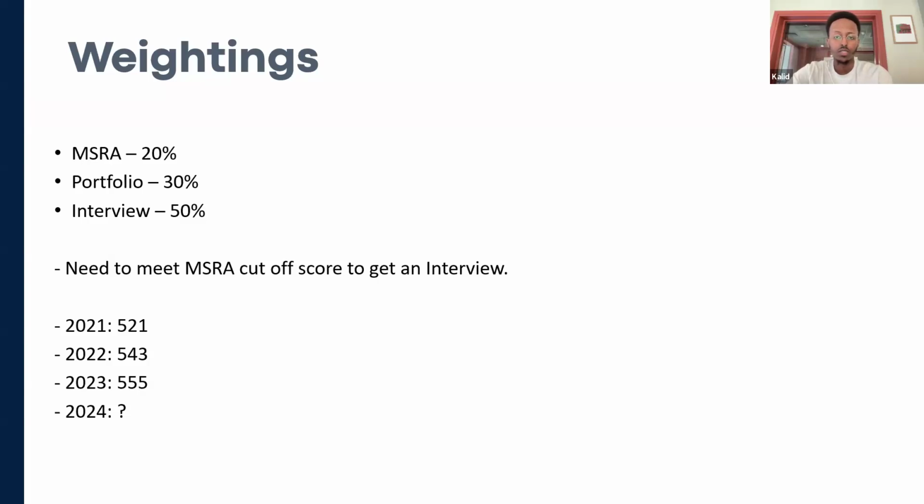This is something that you have to sort of have in mind when you're preparing. Realistically, I think you need to aim for around 570 this year. And to do that, you really need to prepare well over a period of at least 2 to 3 months in order to sort of get a score like that.